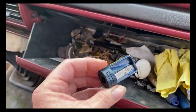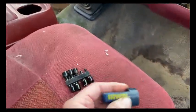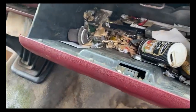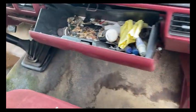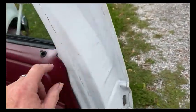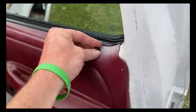What the heck is that? I have to look that up. That's got Irwin on it. That must be a... you know what? I don't know what the hell that is. So anyway, yeah, I'll go through there. I got to get my gloves on, guys. I'm not going to do any more of that just with my bare hands. That's gross. Oh, man, the lock thing is missing off of here.